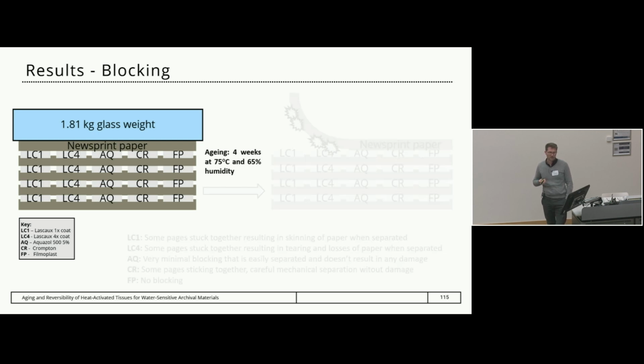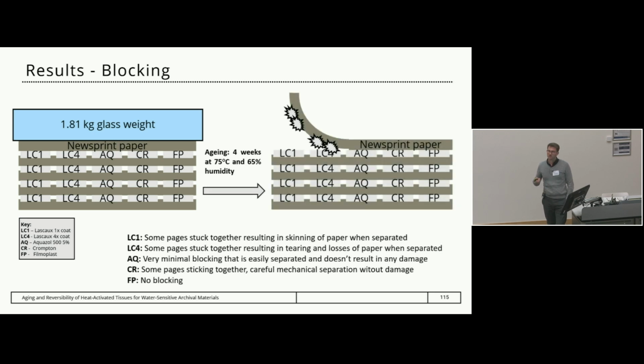And after a month, she looked at what was happening when she tried to open the pages. By doing this, she looked at how much lifting happened, if there was any sticking of the pages between the various types of materials. And so she was able to say that the various coats of Lascaux material ended up making the pages stick together, with skinning of the paper upon separation. Aquazol and Crompton paper were not great. There was a bit of sticking, but it was not too bad. And then Filmoplast, the last one, didn't have any issue. So in that case, Filmoplast 1, the rest of them 0.